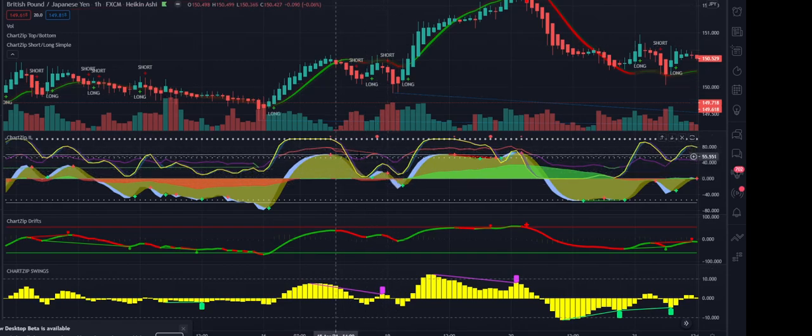So I probably would have shorted here, but I most likely would have shorted right here, because this gives me more accurate signals. Whenever the current hump you're in is smaller than the last hump, and there's a red cross, whenever there's a cross on the same side.